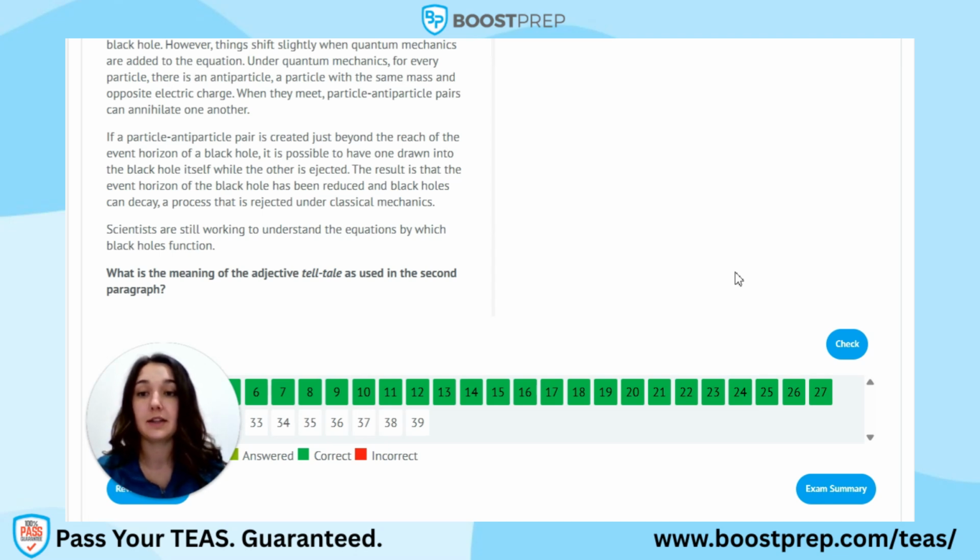Under quantum mechanics, for every particle, there is an antiparticle, a particle with the same mass and opposite electrical charge. When they meet, particle-antiparticle pairs can annihilate one another. If a particle-antiparticle pair is created just beyond the reach of the event horizon of a black hole, it is possible to have one drawn into the black hole itself while the other is ejected.